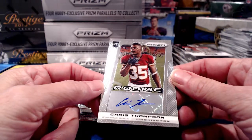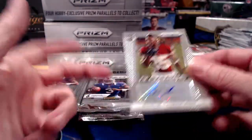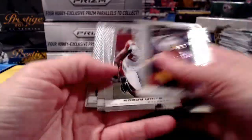Chris Thompson for, what does that say? Oh, the Redskins again. I was like, I don't know what happened to me there. I just couldn't see where it said Washington down there, but for a second I didn't see that. I don't know where my head was. There's Antonio.